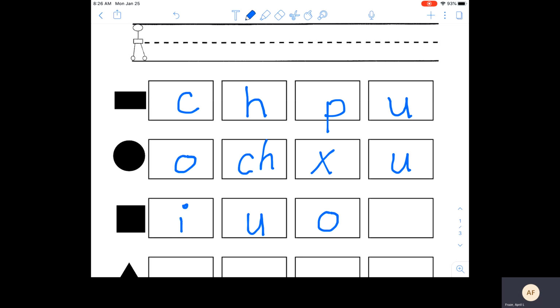Now write the sound you hear at the end of box. The end of box. X, box, x.